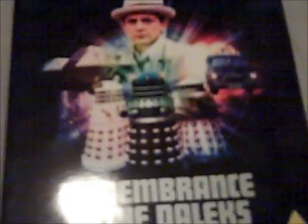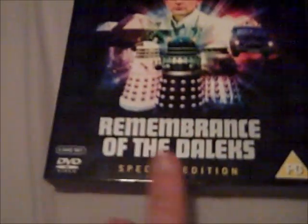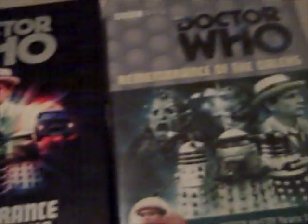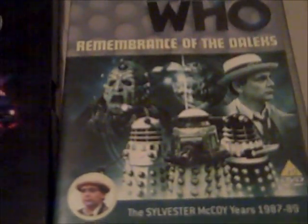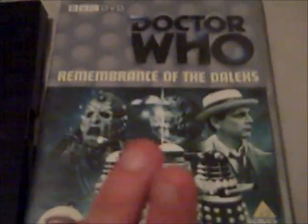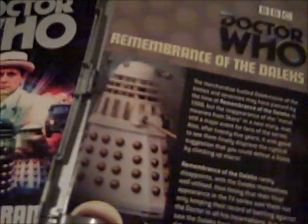Then we have Remembrance of the Daleks. This is the special edition re-release they brought out. This is the original, but I mean that's a fantastic cover. It's better than that cover anyway. But this is a cover I downloaded off the internet, and the original, if you haven't seen it before, was that, and a bad picture of Sylvester McCoy on it. But that cover is just so good.